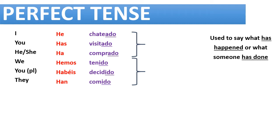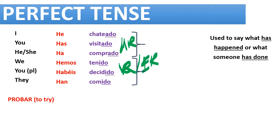So 2 parts for it. You've got the he bit at the start for the I have. Then you get your infinitive, you take off the ending, and you add either ado or ido. So you've got ado for AR verbs, and you have got ido for ER or IR verbs.